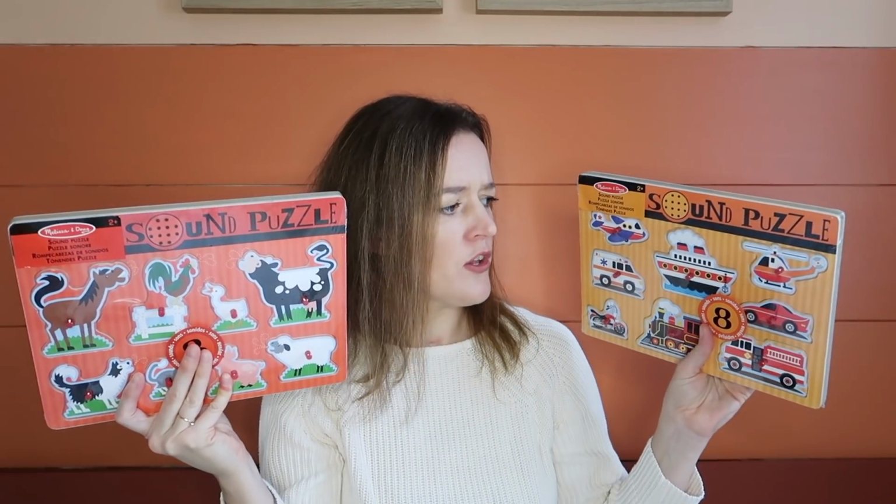Hendrix really loves books that have the buttons that make the noise. These were actually on sale on Amazon, so I got them really cheap. I got them 2, so that'll be for each of them.